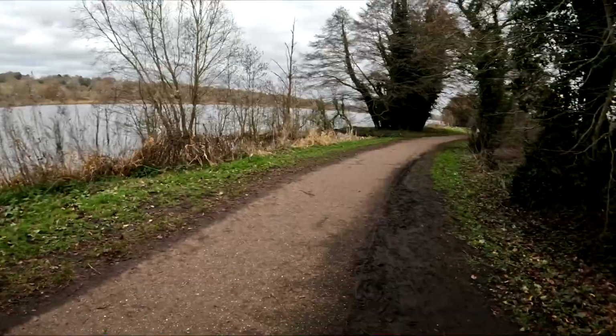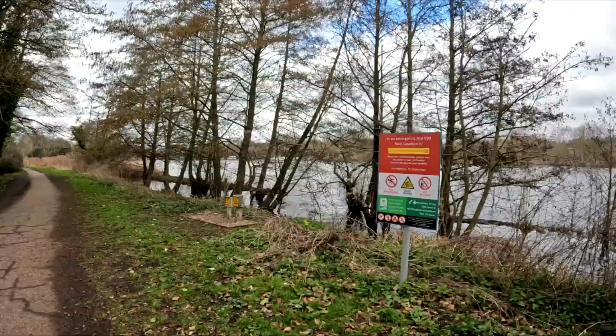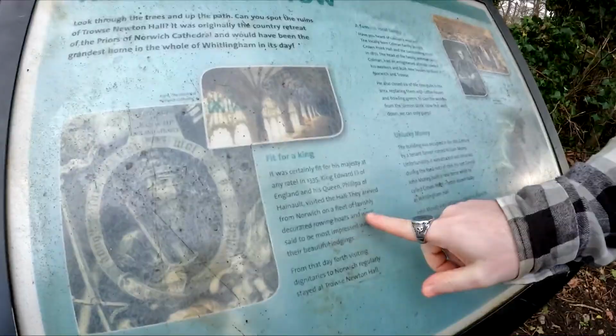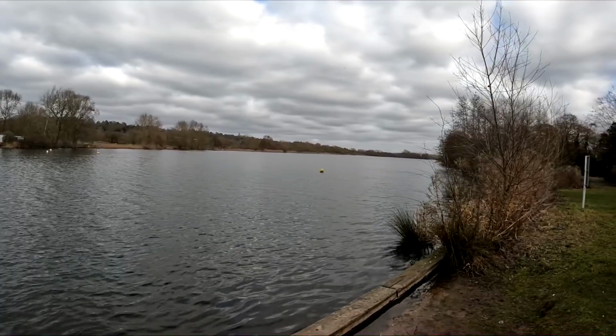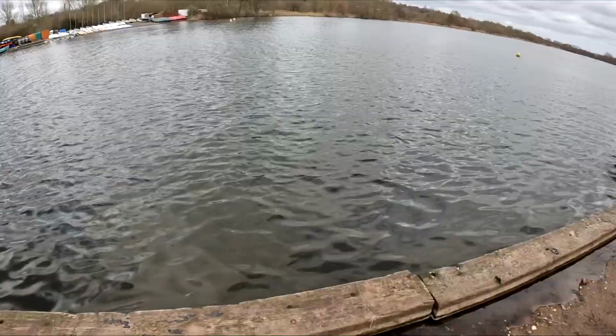So this river, I'm guessing, is what King Edward would have come in on. He did. He actually came in on this river. He actually arrived from Norwich on a fleet of lavishly decorated rowing boats. Rowing boats, yeah, there you go. They didn't have engines back then. Good old King Edward. So, a closer look at the river that King Edward would have come down on his boat to get to those hall ruins. I kind of want to get a boat out over there. This is really nice, isn't it?